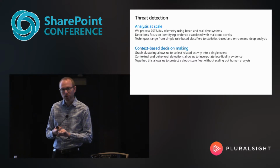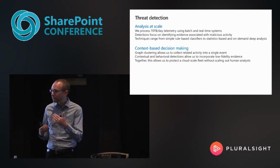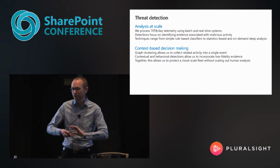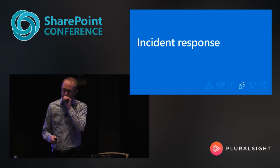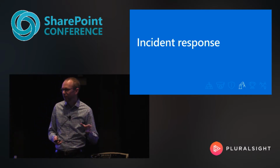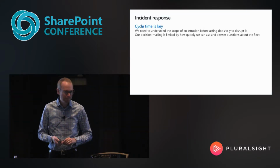And so we've done lots of work on data analysis using things like graph clustering and different kinds of detections, right? Behavioral versus contextual, so that even with a small set of human analysts, we can scale up to hundreds of thousands of machines to protect our fleet. But what happens when we do detect something? Right? When we see that cluster of alerts that are all linked together and a paging alert goes off for our team to say, hey, there's a bunch of related activity going on that looks like it might be malicious, how do we scale that out?